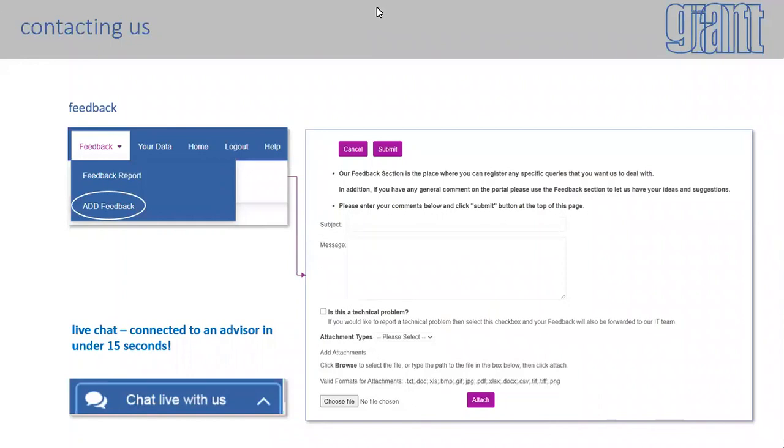Alternatively, if you're looking for a quicker option and you want to speak to someone live at that particular moment, then we would highly recommend using our live chat service. With our live chat service, you're connected to one of our advisors in around 15 seconds. It's a great way to get in contact with someone if you've got something urgent for us to look at. Both of those options I would highly recommend if you wish to contact us during your engagement at Giant.